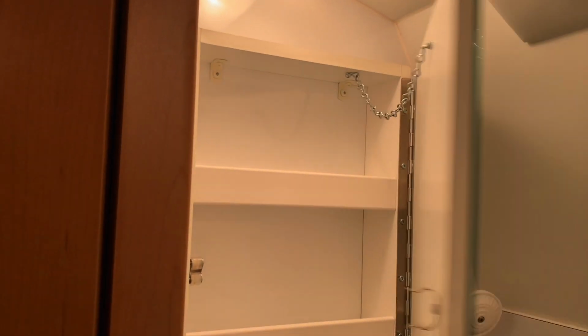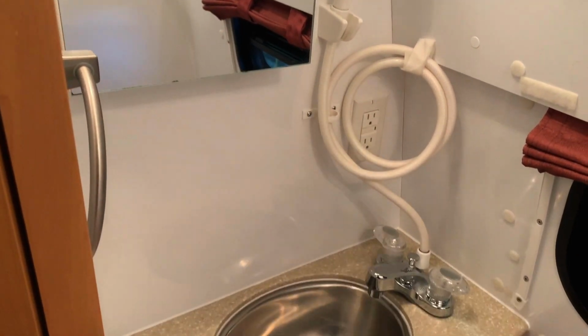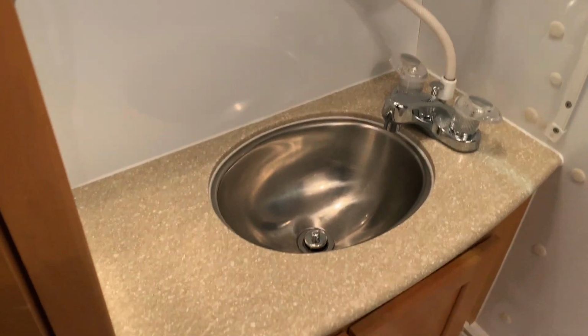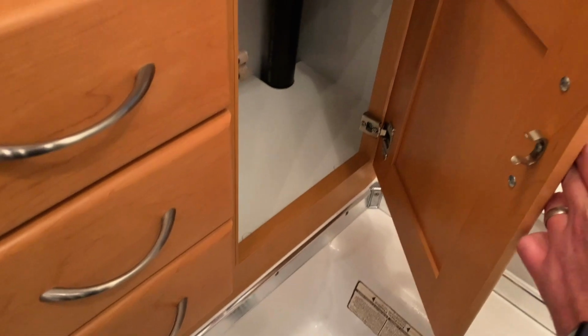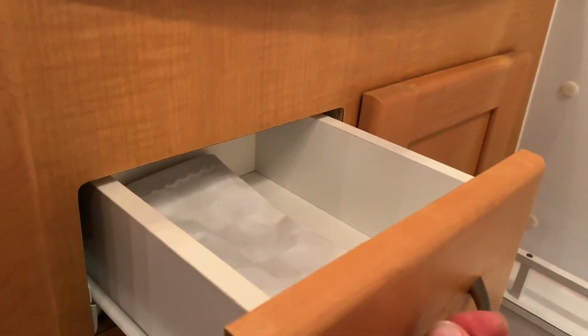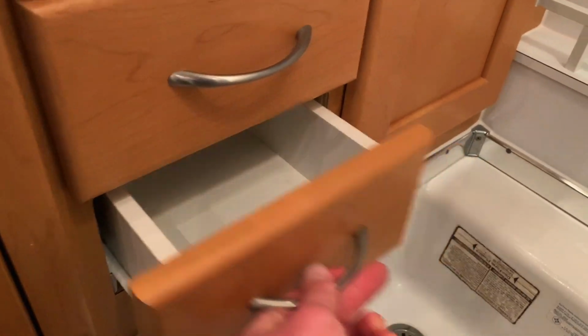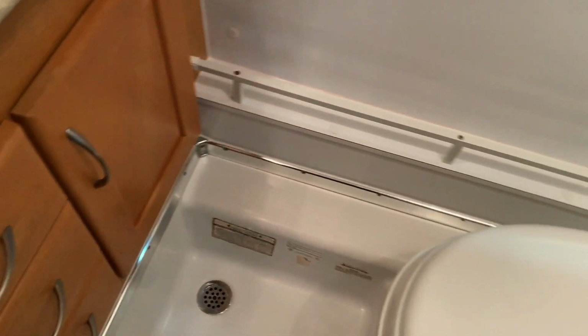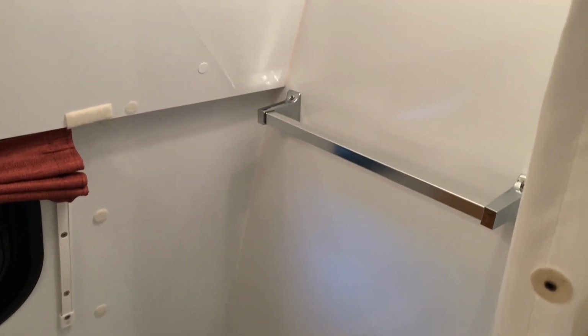Got a medicine cabinet here. Got your shower head on the wall there, as well as a 110 there if you'd like to plug in your hair dryer or curling iron. Got a Corian countertop in the bathroom as well. Got some storage beneath, as well as some drawers. A little rail there to put your soaps and things while you are in the shower. The shower curtain can go around you to help keep the water inside of this wet, dry room here. Got a towel bar behind, as well as a couple lights overhead to light up this area.